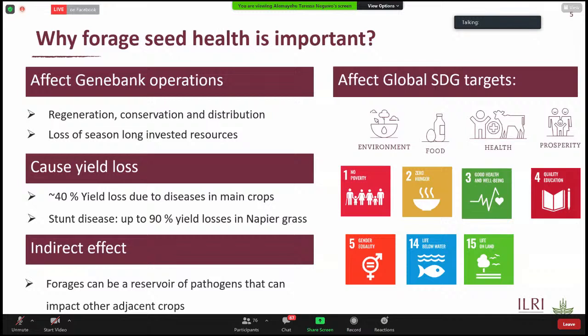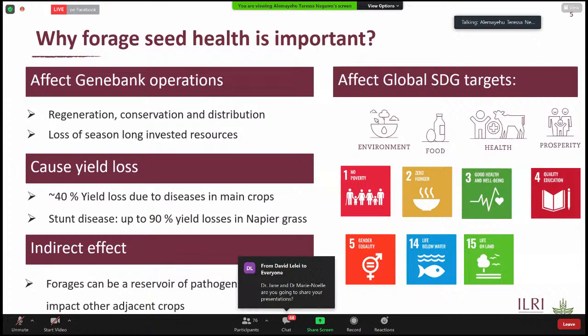And also it causes yield losses. For example, in main crops, it has been documented that we could lose approximately 40% of yields due to diseases. And this is also not different for forages. In forage, we could lose a very large quantity of yield due to disease. For example, in napier grass, it has been documented that up to 90% of yield could be lost due to a single disease, which is caused by phytoplasma. And this phytoplasma could affect the farmer's forage resource and also their income at the end of the day.